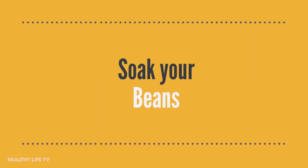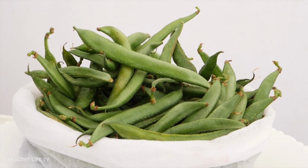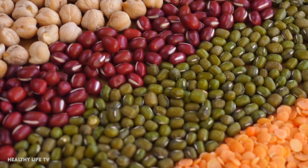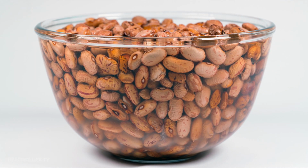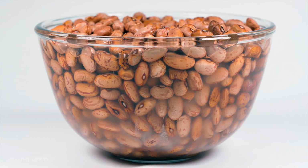Soak your beans. Beans have a reputation for increasing flatulence due to the presence of the indigestible carbohydrates raffinose and stachyose. So if beans give you gas, then soaking them before cooking will help. Soaking overnight and discarding the soaking water leaches out the sugars in beans that are responsible for gas production. But if you don't have time for an overnight soak, then a quick soak is just as good.